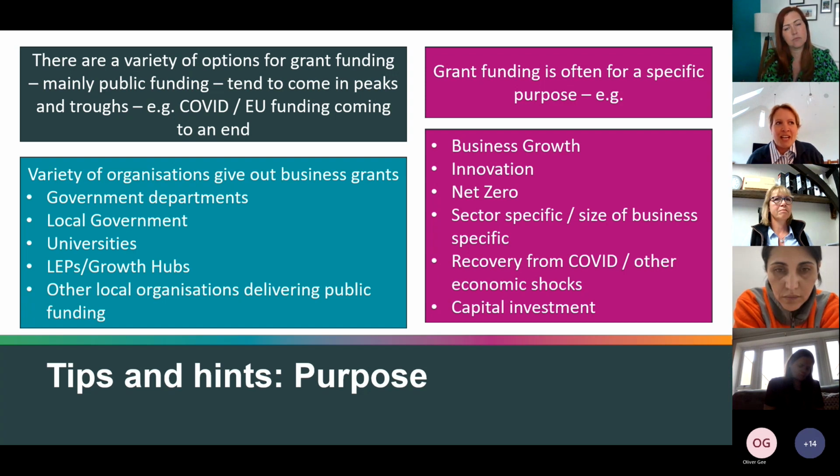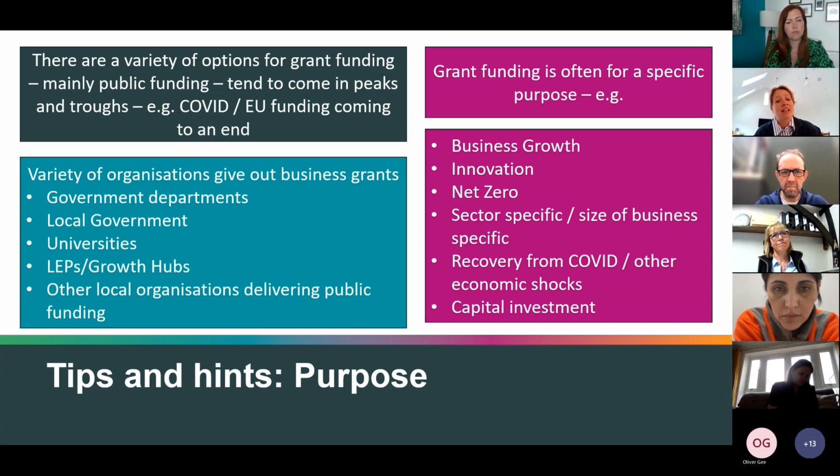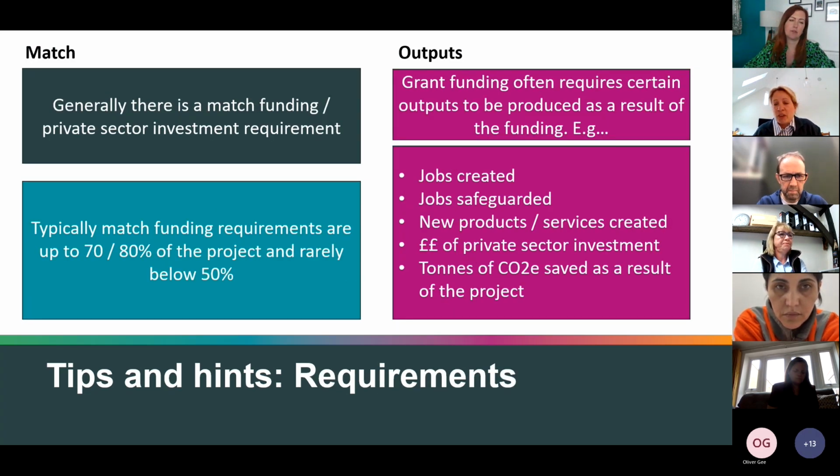Innovation is very generalist, so we can pretty much be very creative on that. I think a lot of the money that's coming through currently is around innovation. Innovate UK have got a huge amount of funding there as well. They are one of the main deliverers across the UK in the sense of public funding. Net zero, and they can be specific to business size, turnover, number of employees. Again, recovery and growth, economic shocks and capital investment as well. So ultimately, these are some of the things that other funding pots will look to fund. Generally, there's match funding.